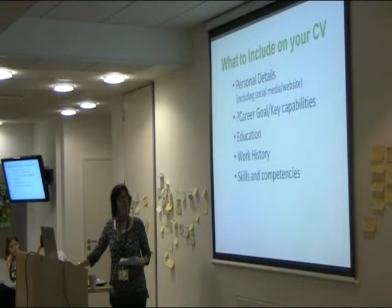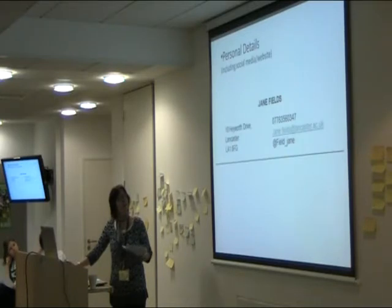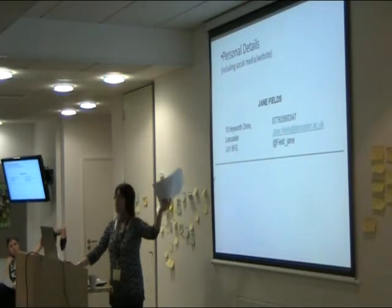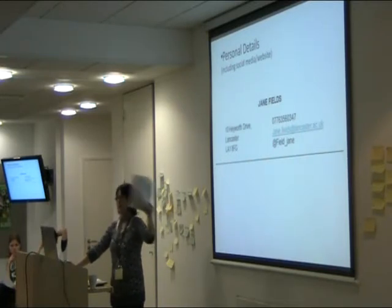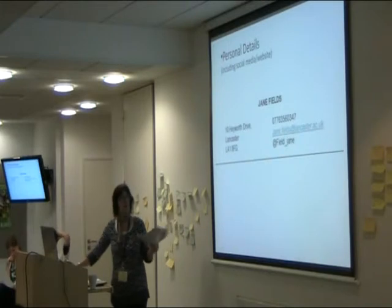Education, work history, skills, professional memberships and interests, and referees. So your personal details, as I've shown here. You've got your email, mobile. Don't be putting a term time address, home number, mobile, it's just too confusing. Just think, what are my contact details, and stick with one so the employer doesn't get all confused about where you are.